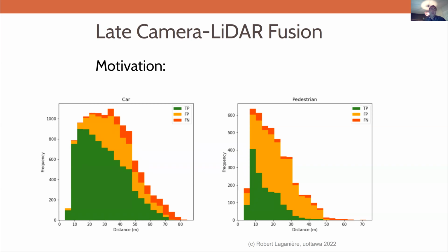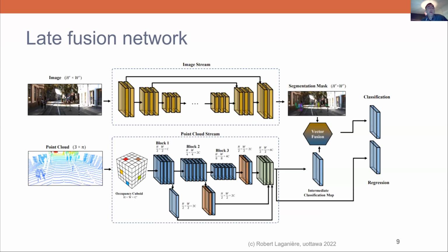So as I said, these results are for LiDAR only. So the idea is to see what happens if I add a camera branch to that network in order to be able to resolve and identify and eliminate the false positives. So this is the late fusion graph. On the bottom, you have the classic LiDAR object detection graph. And on the top, you have the image stream. And in that case, we want that image stream to perform instance segmentation, in order to identify the pedestrian and the car, for example, in the scene.